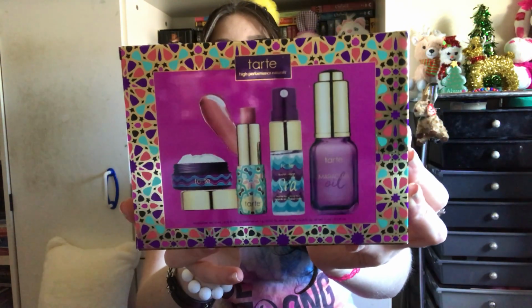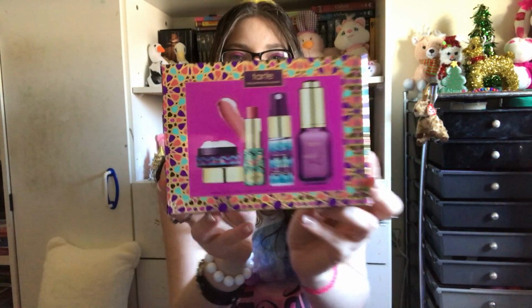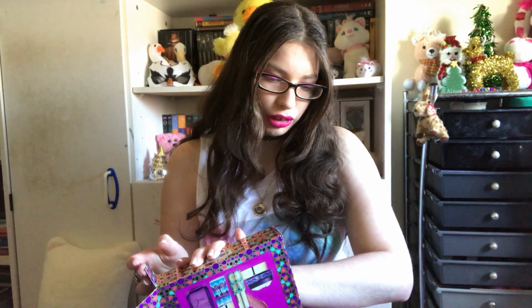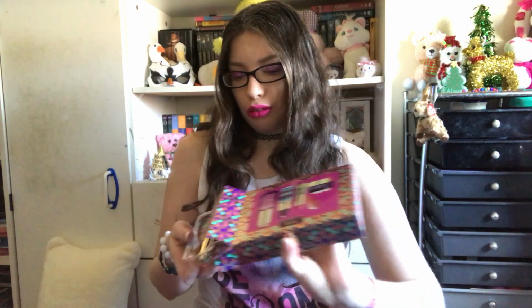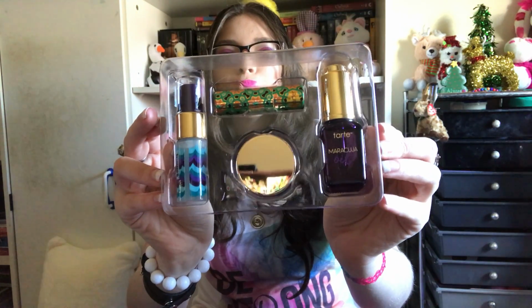It's so cute, this little set, and their packaging is so pretty. So this is the little set that I got. So cute. So I will show you what is in the little box set for you guys. And they're all little mini travel sizes, which is really nice. And it does tell you on the back what these products are called, so I don't have to go looking up. But this is what they look like, all in the little packaging. So there they are.